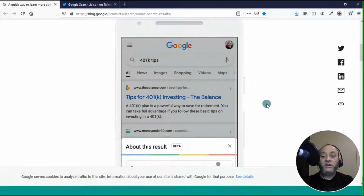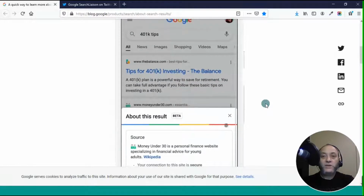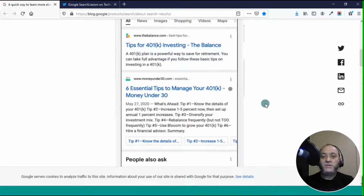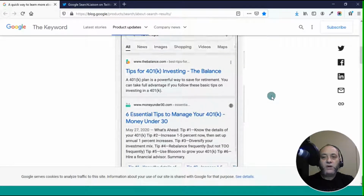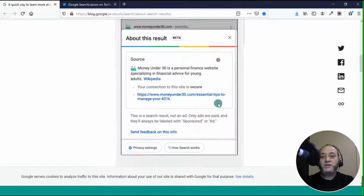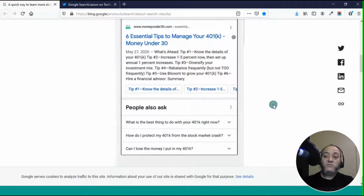And here's that GIF that they showed once more. In this one, they're searching 401k tips. A little tray comes up right there. Money Under 30 is a personal finance website specializing in financial advice for young adults. That's from Wikipedia. It says connection secure. So that gives you more information.